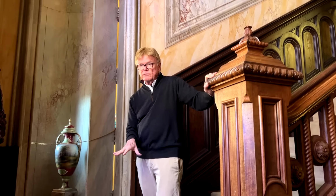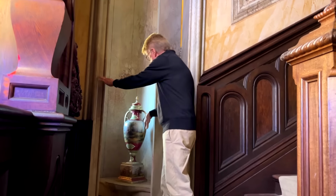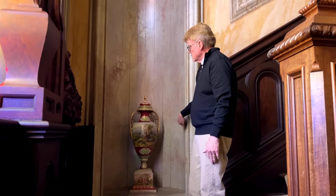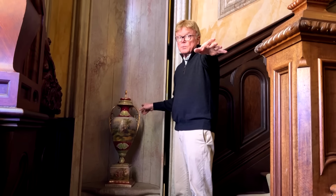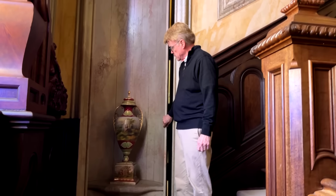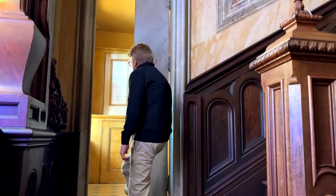Here at the mid-level of the stairs, we have an interesting architectural feature of the house. This is called the hidden room. So these two great porcelains bought by Mrs. Johnston have been here since the house was built, even after the painting of the rooms was done. It's actually a linen closet.